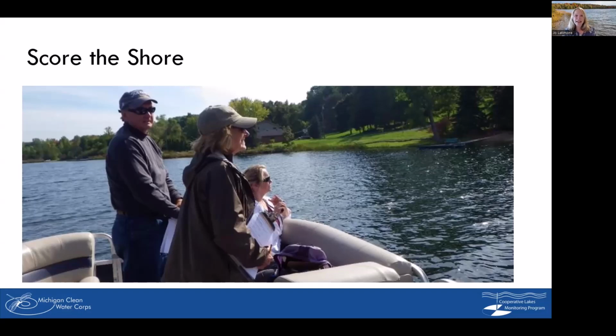Score the Shore is based on looking at other protocols for assessing shoreline health that are used by state and federal agencies and local nonprofits and so forth. And the outcome was a protocol that allows our volunteers to learn how to assess the shoreline on their lake in a way that's not only useful to you locally, but also useful to state agencies, federal agencies, researchers, others who are interested in patterns not only on a single lake, but kind of what's going on in lakes all over the region. And so we're really proud of this program. We wanted to balance scientific accuracy and precision with something that wasn't too much work for our volunteers to do, and we think we've hit that sweet spot.